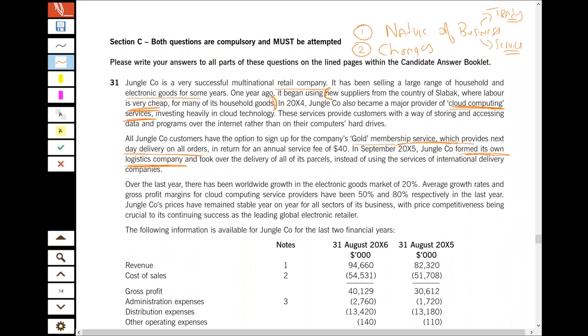Over the last year, there has been worldwide growth in the electronic goods market of 20%. Now, the third thing I want to tell you is to underline all the important amounts and percentages given in the question. This is a very easy point, and I'm sure you will like my strategy. So do underline anything that is a percentage or an amount. This says that the worldwide electronic goods market has grown by 20%. Average growth rates and gross profit margins for cloud computing service providers: 50% is the growth rate for the cloud computing market, and 20% is the average gross profit margin of cloud computing businesses.